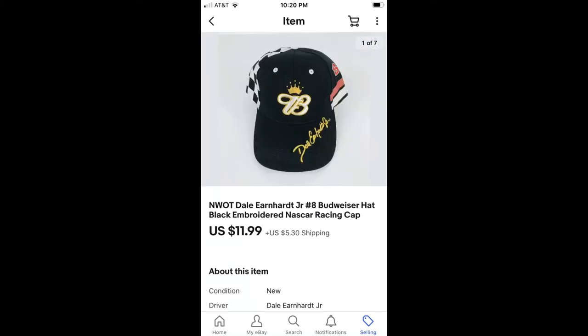And this item was out of my collection as well. I had a bunch of hats that I bought back in the day when I was collecting a lot of NASCAR things, and I'm just trying to sell them all off. This is a new without tag Dale Earnhardt Jr. number 8 Budweiser hat, black with embroidery, sold for $11.99 plus shipping.